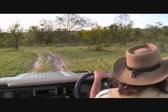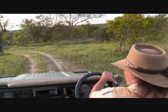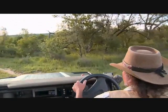So, heading west, we might be able to pick up some tracks, but it's not going to be easy if he did come onto this road.